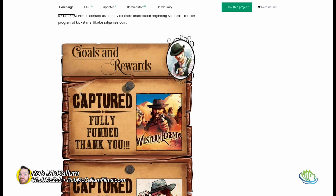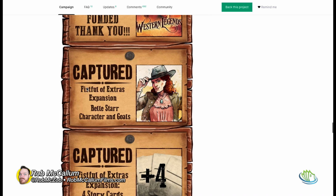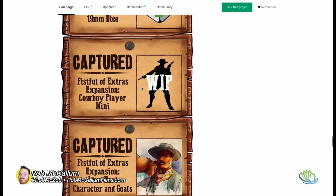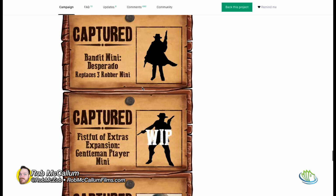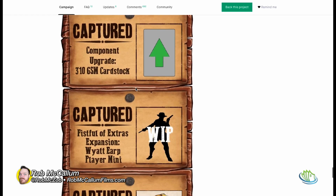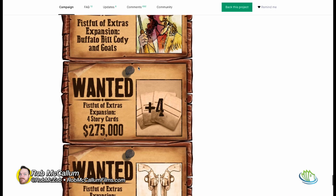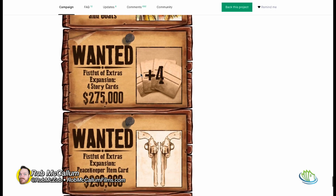Goals and rewards. So these are the stretch goals by the looks of it. Captured, fully funded, thank you. Extras, captured. They're just crushing it right now. It'll be interesting to see if they haven't got something here. Continue to go. Everything is just crushing it. They don't have the dollar amount, so it's hard to say. They're upgrading card stock. You're getting different expansions. You're getting different goals. You're getting more story cards. So that's the next thing here.